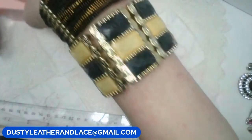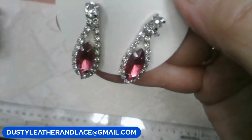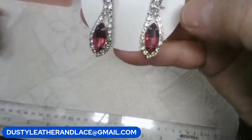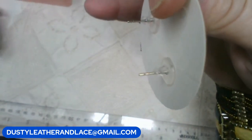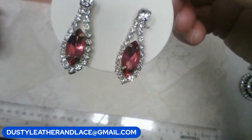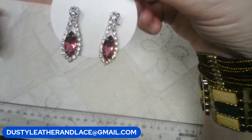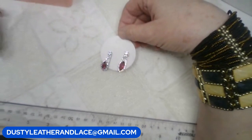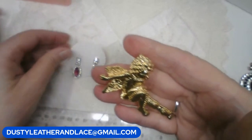And then the next one is a really sweet little pair of pierced earrings. They are, gosh, this looks like it matches the color on that necklace. They look almost like a lavender pink. And they have rhinestones around them. And they are post-pierced, brand new. These are going to be $6, and we'll say, oh, I'm not sure what you said on your pink, but we'll say pink earrings. Pink earrings. $6 pink earrings.